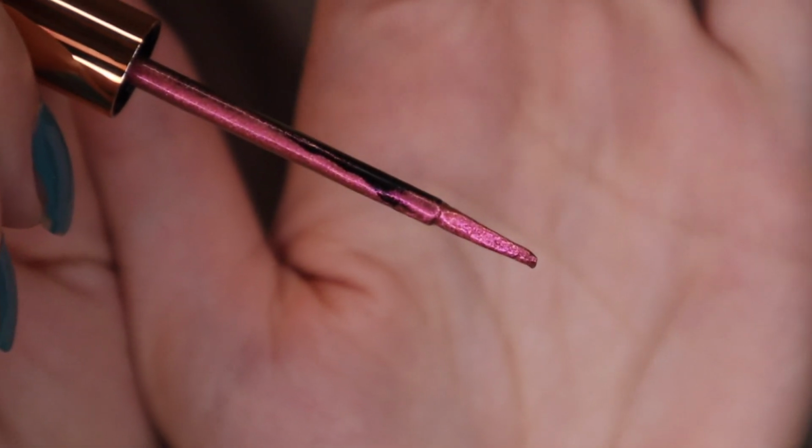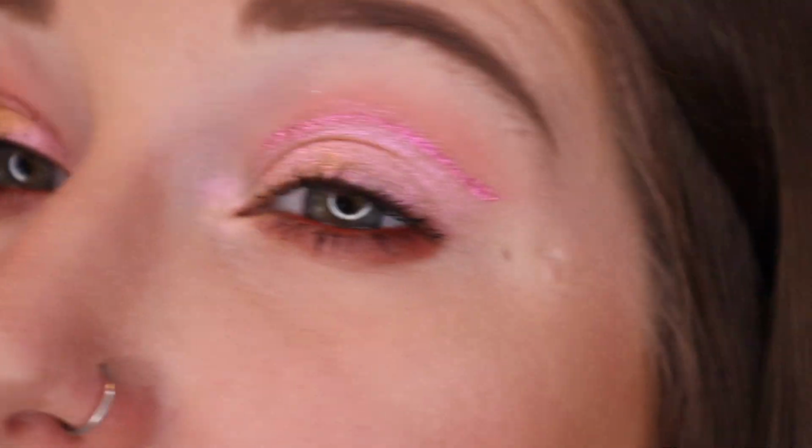I was shocked to see on their website that it's vegan. It's also really easy to use. I just like the tip of it. I feel like without a lot of fuss, I can get a fairly precise line, and it just adds such a cool element to eye looks. I've been wearing it a lot. I kind of want to scream from the rooftops about it.